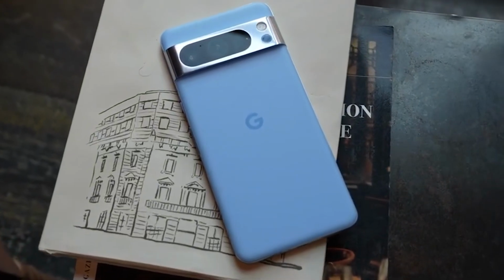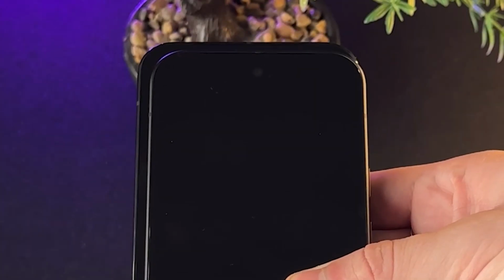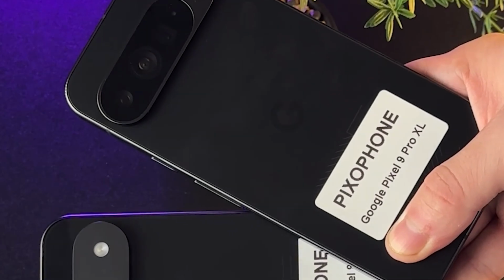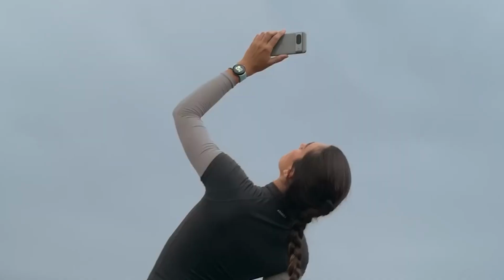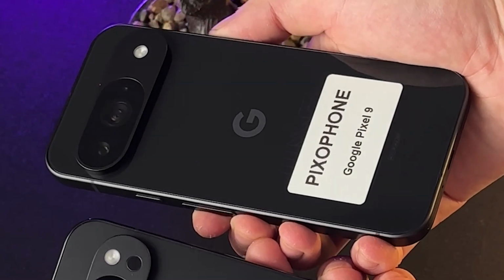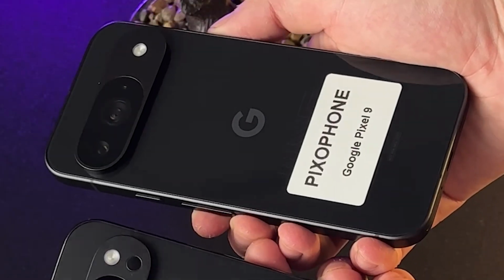The Pixel 9 Pro XL, the Ultra Premium model, appears glossy, whereas the Pixel 9 Pro has a matte finish. The XL model's camera visor features a periscopic lens and presumably a temperature sensor, while the two other cameras appear identical to those on the Pixel 9 Pro. The button placements are the same on both handsets.